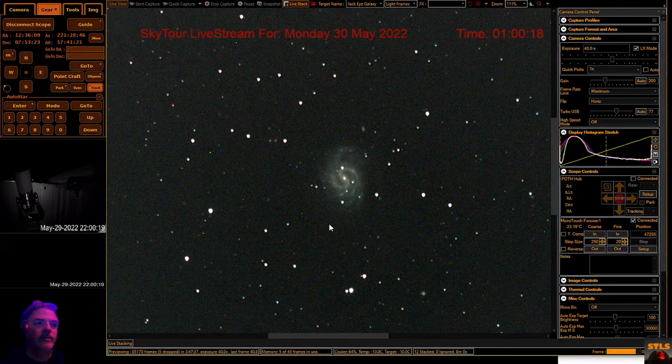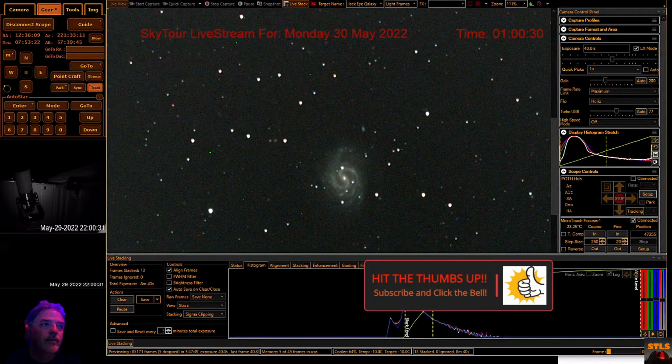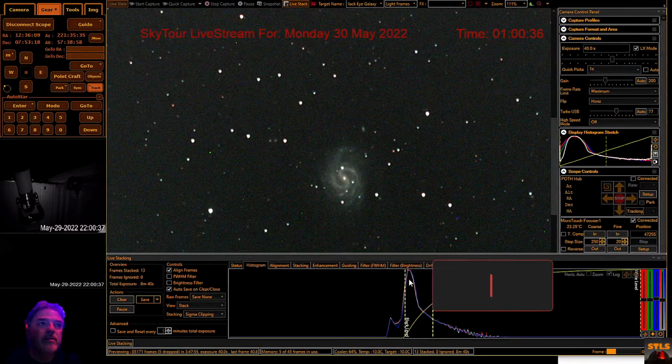Very cool, though. This is 12 stacked images. Very nice. Let's just try to draw out a little more detail here. Let me drag my black level in just a hair.